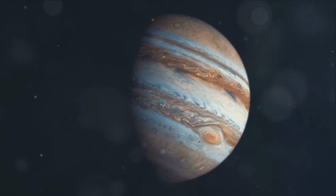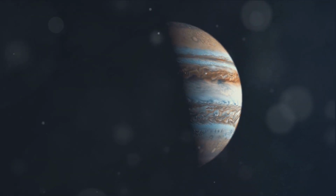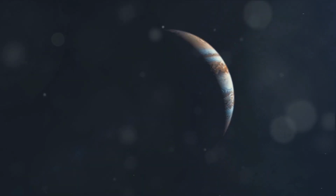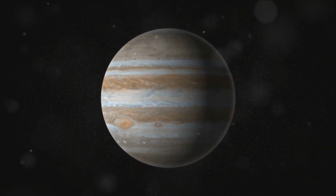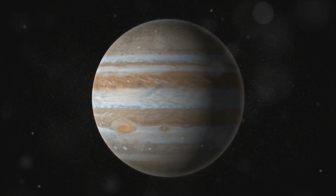But it's not just the size and gravity of Jupiter that stand out. Its fast rotation speed is also worth noting. Despite its size, Jupiter spins on its axis faster than any other planet in our solar system. A day on Jupiter lasts just under 10 hours. Imagine that, a working day would be over before you know it.